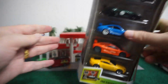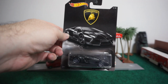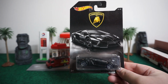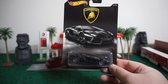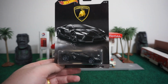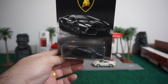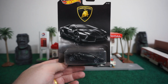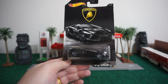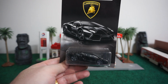Alright, next one. We have the Lamborghini Aventador, and this is from the Lamborghini Hot Wheels series. The all black look with the gray interior and the gray rims just looks menacing. I really like this. I'm hoping it's a little bit decent on the track. We'll see. Usually a lot of Lamborghinis aren't really that fast on a track, unfortunately. So hopefully this one is one of them. Mostly the Sesto Elementos and the Huracans are usually the speed demons for Lamborghinis, but we'll see about this one. I can't really see too much. It's all black, and again, it'll look better on the display.